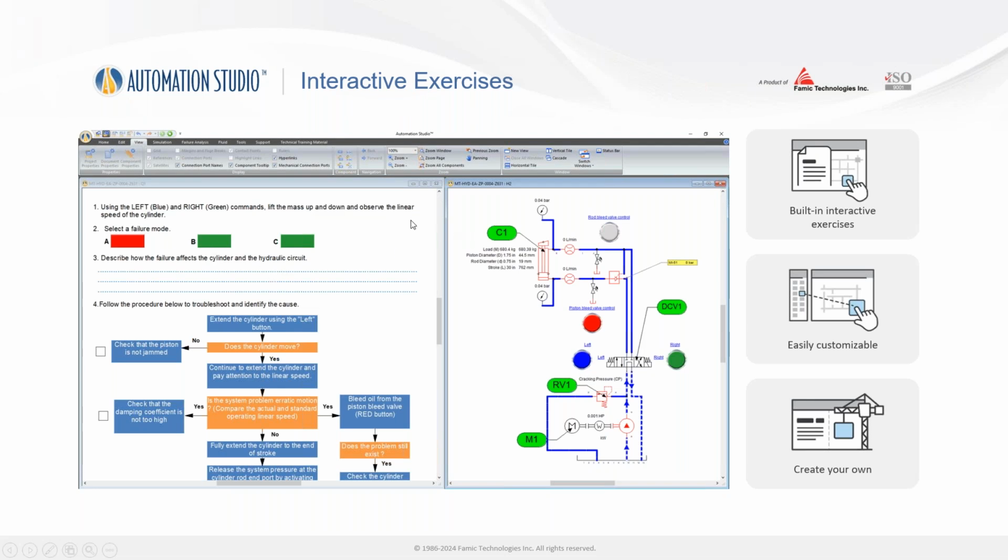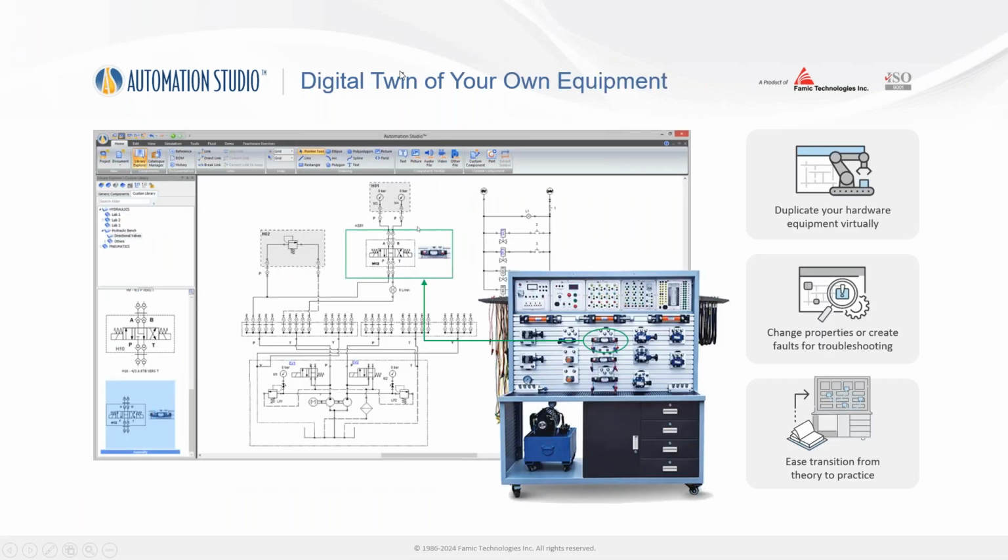Students can go into Teachware and access these circuits, and they can learn from these circuits, and teachers can give these exercises to the students. We have already created the circuits, or teachers can create their own circuits and give homework to the students. It is easily customizable, and you can create a digital twin of your own equipment.